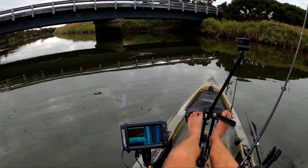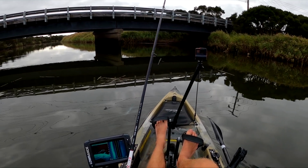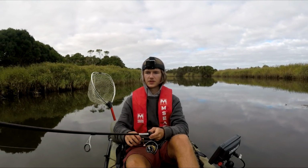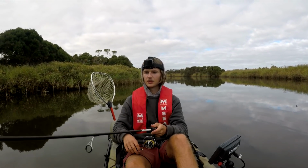First cast. I literally placed that lure right on that concrete wall right there. Just started sinking down and he just engulfed it. As you guys know, if you can find the food which these fish are feeding on, then pretty often you'll find the fish with them.